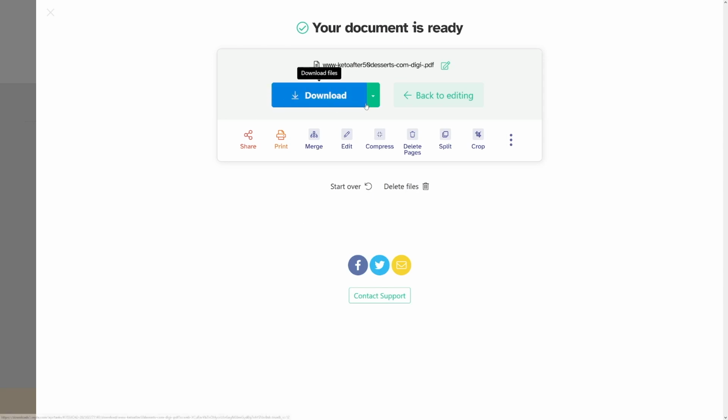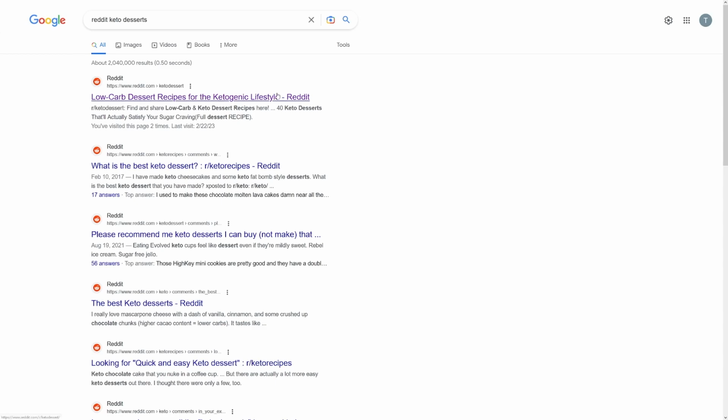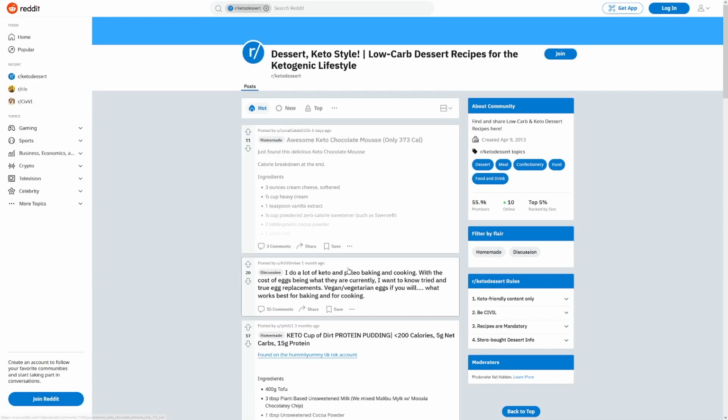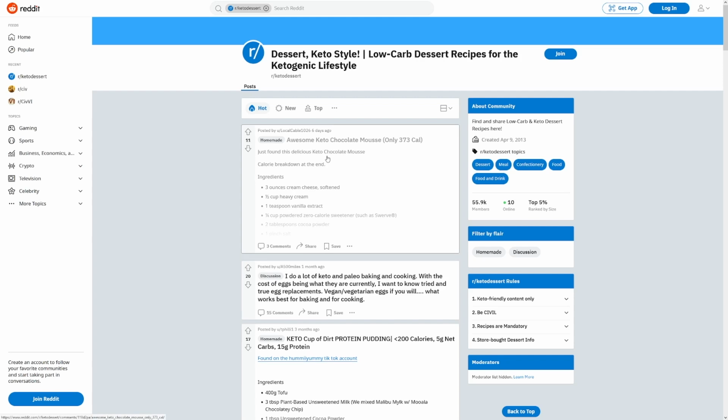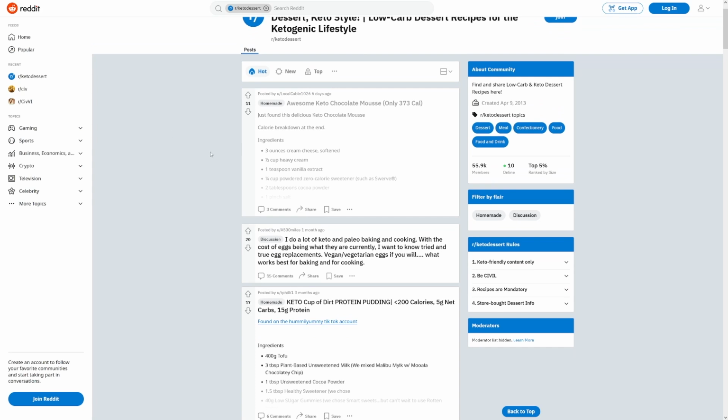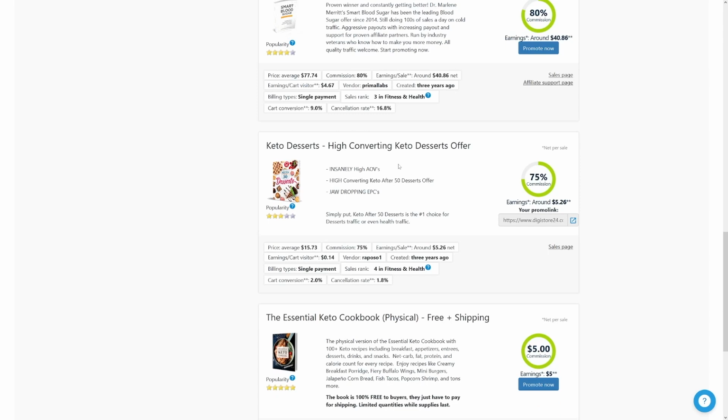So I'm just going to download this one and then I'm going to go to Google and I'm just going to type in Reddit Keto Desserts. So Keto Desserts on Reddit has a lot of traffic. So what you can do is you can do something like all of these people are doing. You can put one recipe in here and people are going to see that recipe. But of course, you will just put something at the end. And that's going to be your PDF file, which will later bring the people to this offer.